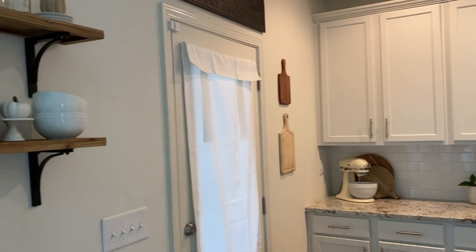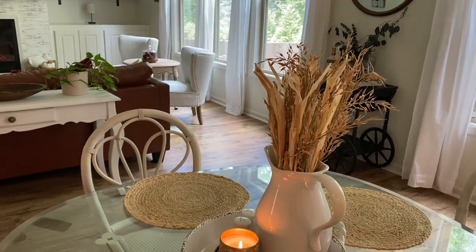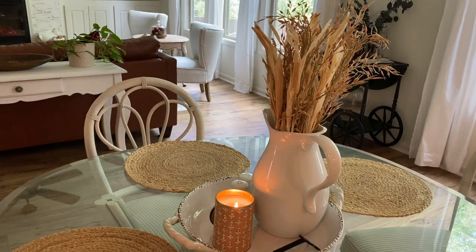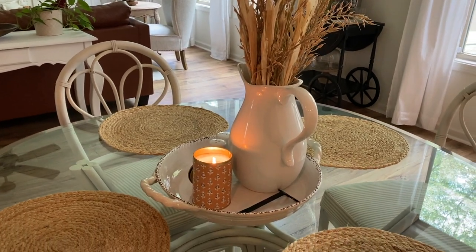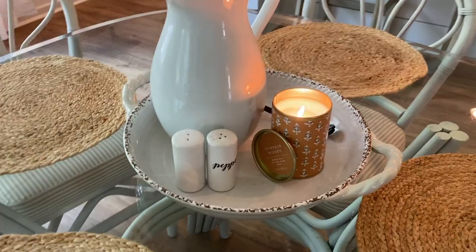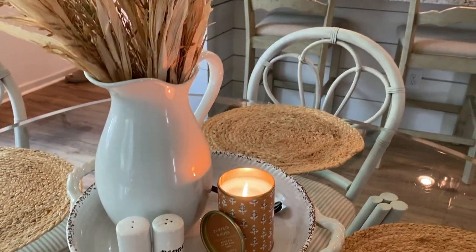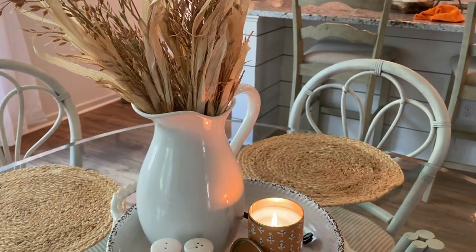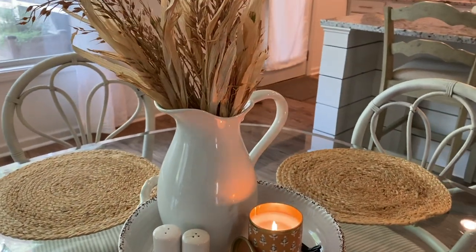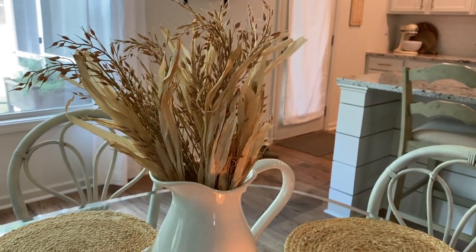Lastly, I changed up my little shelves by adding a couple of small pumpkins, and then on my kitchen table I swapped out the florals in my pitcher for some dried florals. They're faux, but they look the same. I didn't want to put real florals above a candle just in case a branch fell off or something. But anyways, you guys, that is my kitchen. Keeping things really simple and just swapping out little things here and there to really add to that coziness of the fall season.